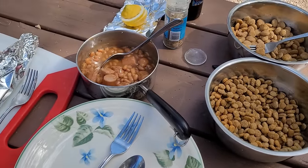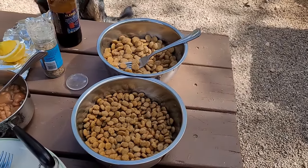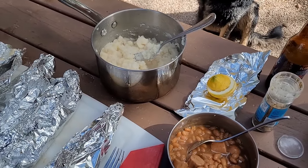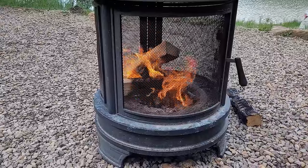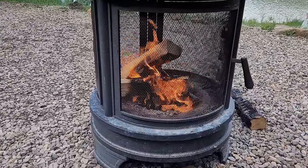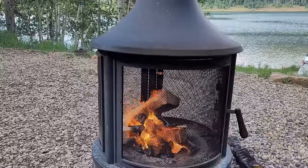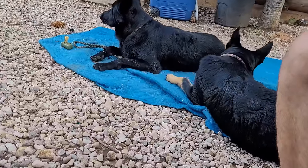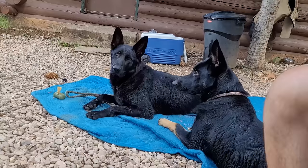We've got some beans and weans. The dog's food is here, ready for their fish. They get a half a fish each, and we've got some instant mashed potatoes. So we have lots of full tummies here, and Chris has just built an amazing fire in the fire pit that they have. Doggies are over here relaxing. There! Leo, did you have your fish?